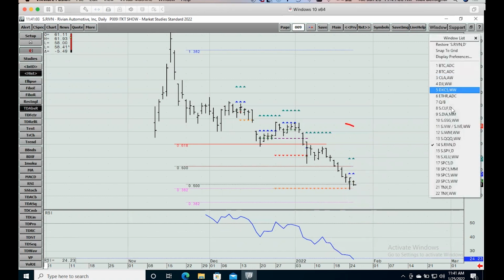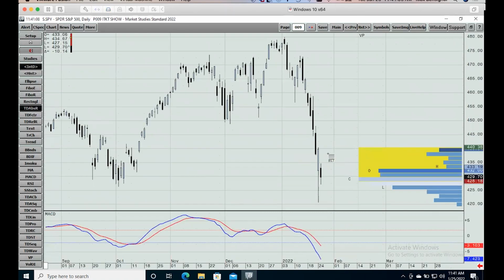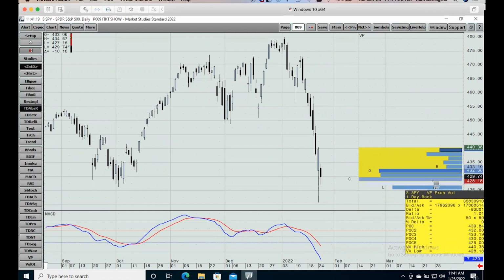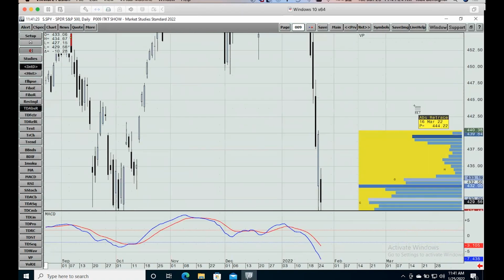Today, let me just show you the spiders. So here's spiders in real time. Right now it's trading at 429.75 or so. So what I did, this here is market profile. It's essentially volume at price. So lots of charting systems have this.